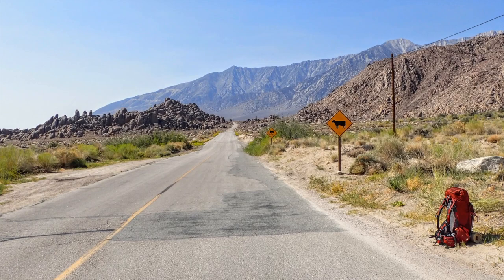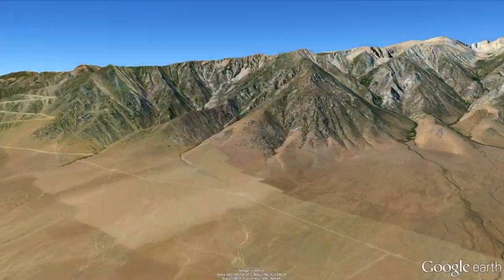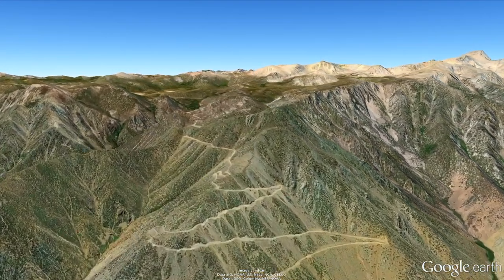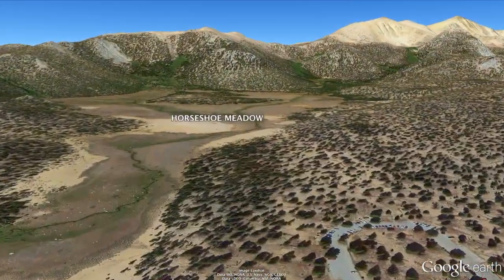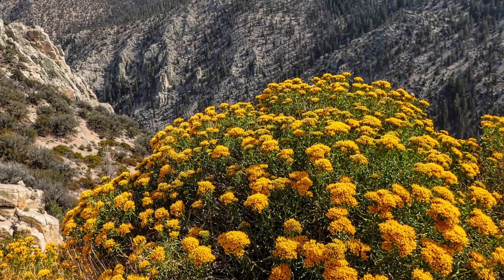After flying to Reno from my home state of Maine, then taking a bus to Lone Pine, I hitchhiked up the zigzag road to Horseshoe Meadow. At an elevation of 10,000 feet, it was a perfect place to spend a couple of nights to begin acclimatizing before heading north.